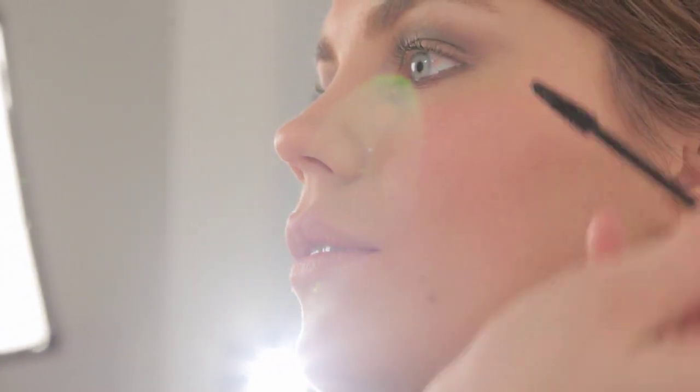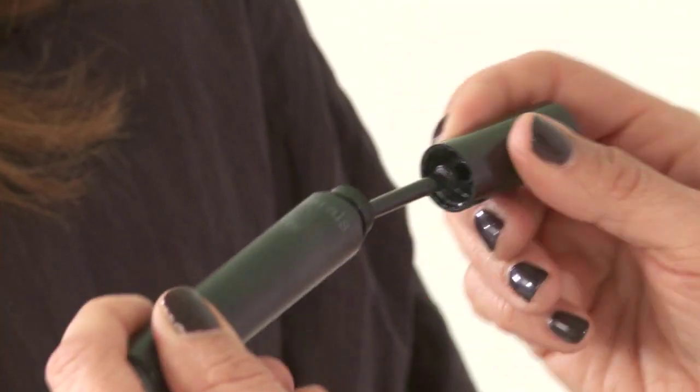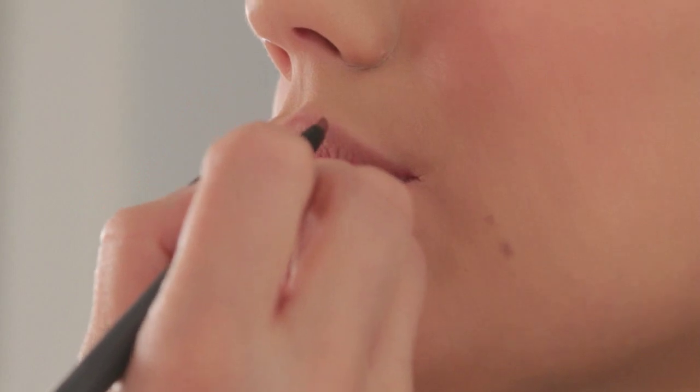When you use mascara yourself, never, never pump the wand. You just wiggle the wand. Because if you pump, you get loads of air in your mascara and it just dries out.